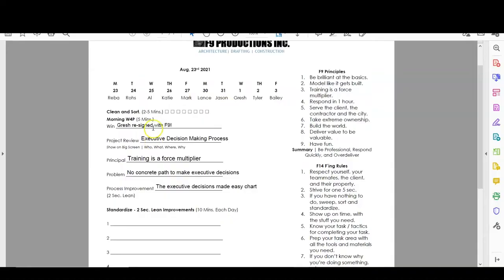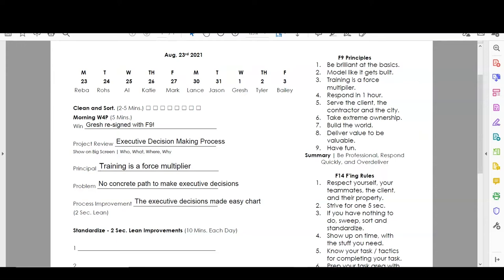So basically, here's how it works. Al's got a little chart up here, a little calendar. It's Monday through Friday, obviously. It has the dates, and it has our staff, including me and Al, and when we are supposed to present. Everybody's given this almost 2 weeks in advance at this point. Al's kicking butt, being on top of it.